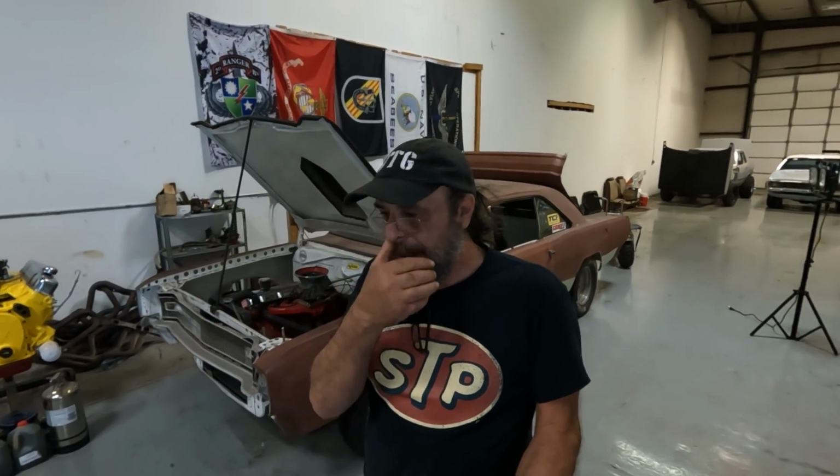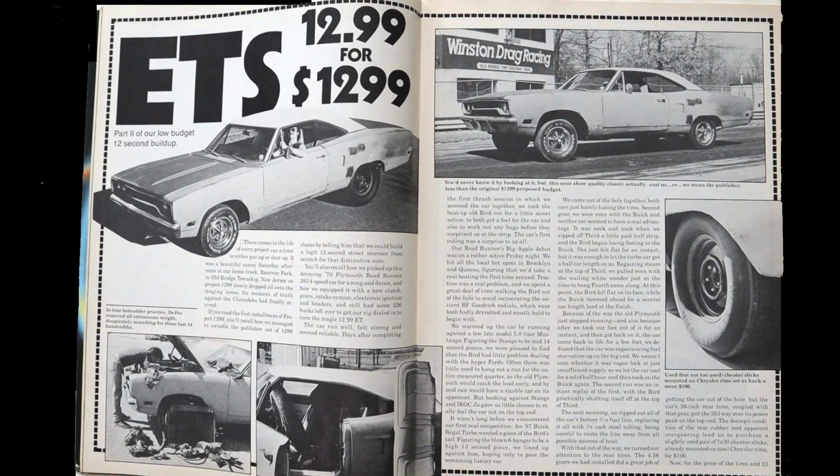There was no real significance to the 12.99 number, except that back in the 80s, if you had a car that could dip into the 12s, it was considered to be a hot car. A lot has changed since the 1980s. And the 12.99 number, well, you know, it fits. 12.99 for $1,299. So that's what we did.